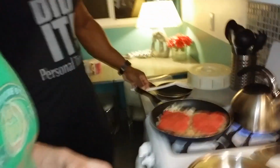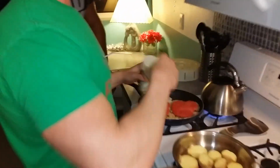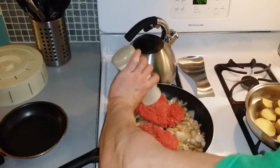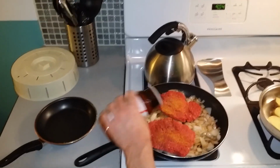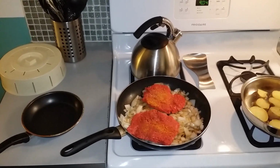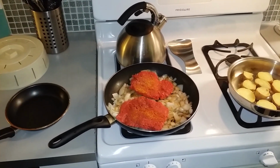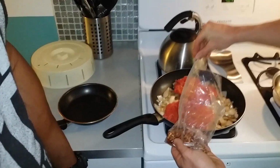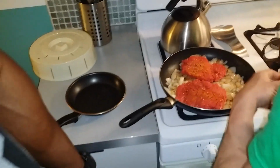Put it up just a little bit. Don't need too much heat. I got garlic salt. Put a little there. Okay, got some Lowry's. You like a kick? Yeah, I like that shit spicy. And put a little red pepper on this bitch. There we go. Alright. When we flip it, we'll spice it again.